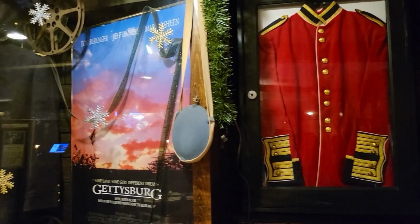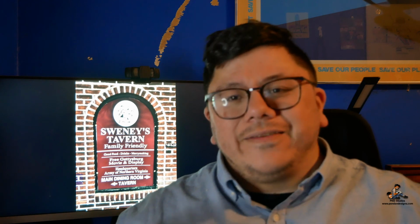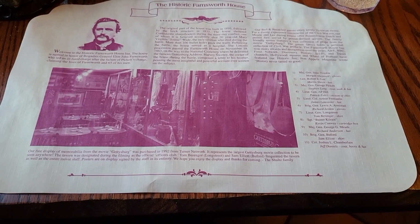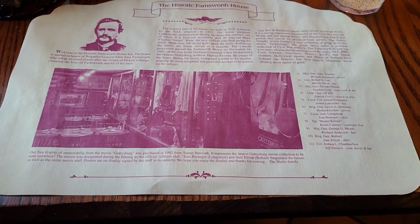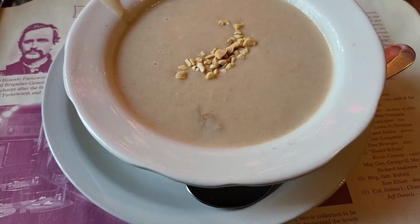Well, two things. First off, they have one of the largest collections of memorabilia from the movie Gettysburg. That's right. So you have that adorning all the cases there inside the restaurant, and of course your placemat is a map which shows you what each of those individual artifacts are and tells you a little bit about each. Like, oh look, there's the jacket Martin Sheen wore. Yeah, and there's the teacup so and so drank from. It's cool. But what also makes them different is they're the only restaurant in town that serves peanut goober soup.